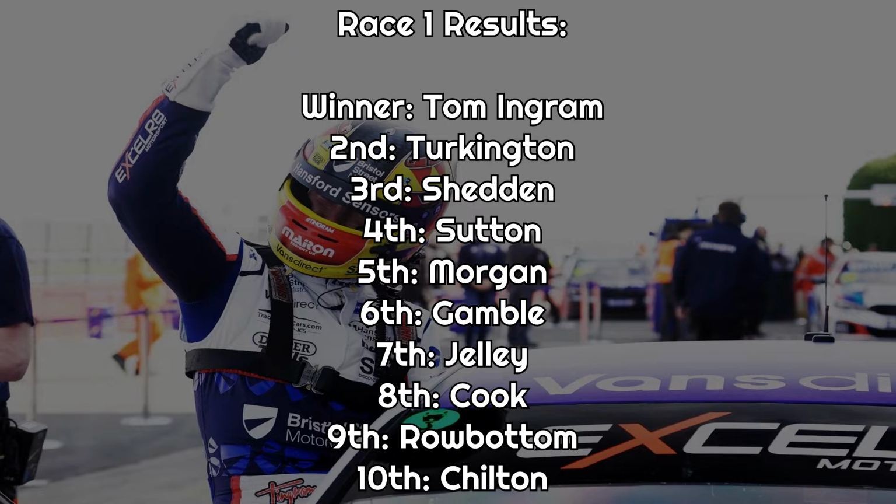Tom Ingram was your race winner, with Colin Turkington finishing 2nd, Gordon Shedden finishing 3rd, Ash Sutton 4th, Adam Morgan in 5th, George Gamble, a surprising result considering he's brand new to the championship this year, finishing in 6th, Stephen Jelly in 7th, Josh Cook in 8th, Dan Rowbottom in 9th, and rounding out the top 10 is Tom Chilton. Jake Hill getting the fastest lap in the first race.